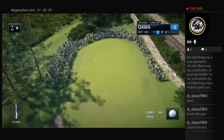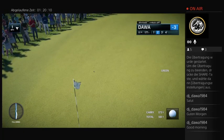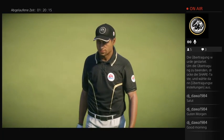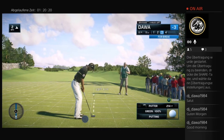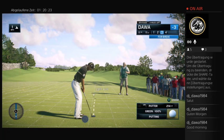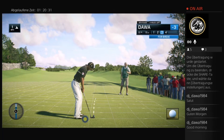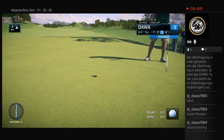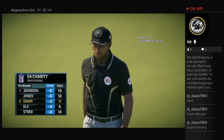Oh, this is straight at it. That's a really good line. Bisschen weit, really, aber okay. And now just a tap in. Not a gimme, but well within his range. Birdie trotzdem gemacht.